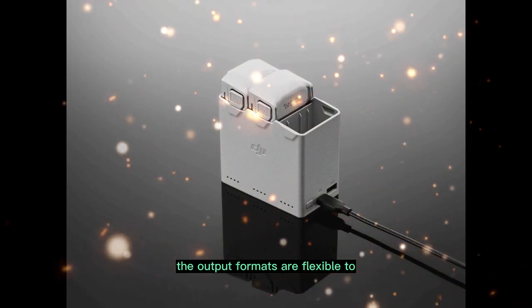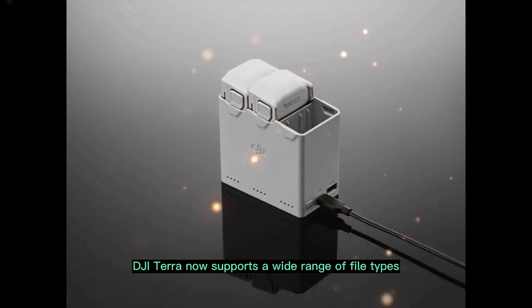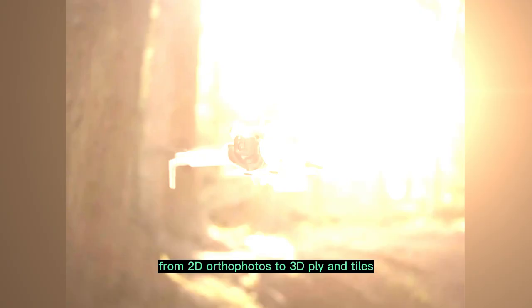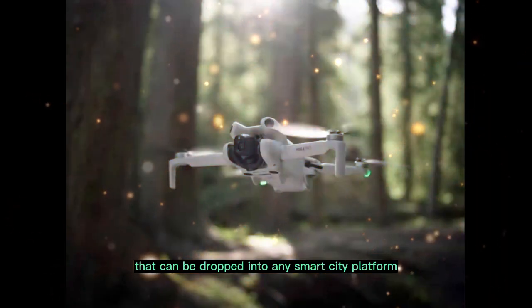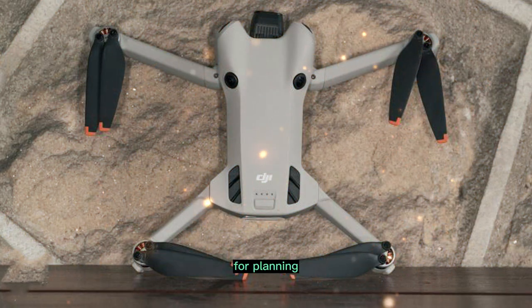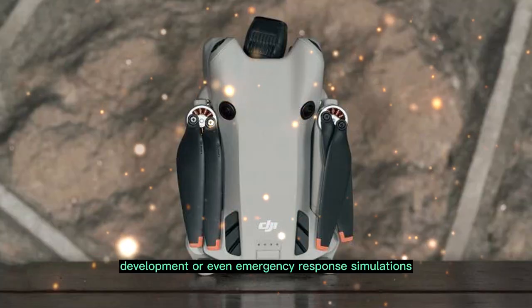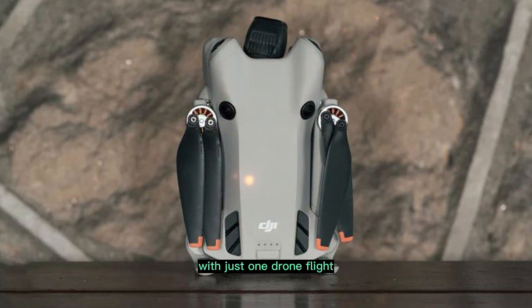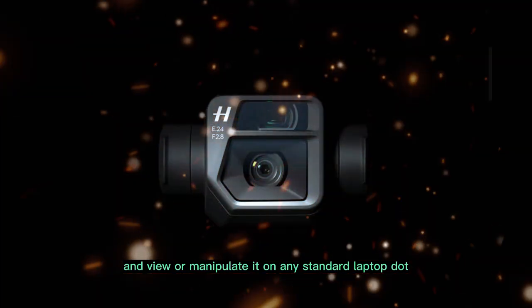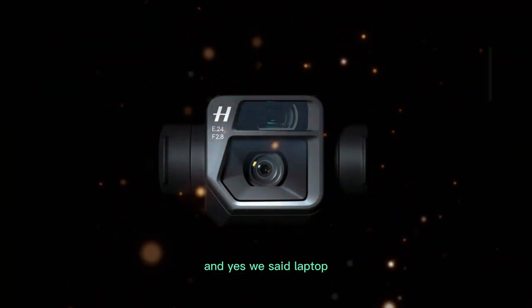The output formats are flexible too. DJI Terra now supports a wide range of file types, from 2D orthophotos to 3D PLY and tiles that can be dropped into any smart city platform. That's key for cities that are trying to digitize infrastructure for planning, development, or even emergency response simulations. With just one drone flight, you can model an entire neighborhood and view or manipulate it on any standard laptop. And yes, we said laptop.